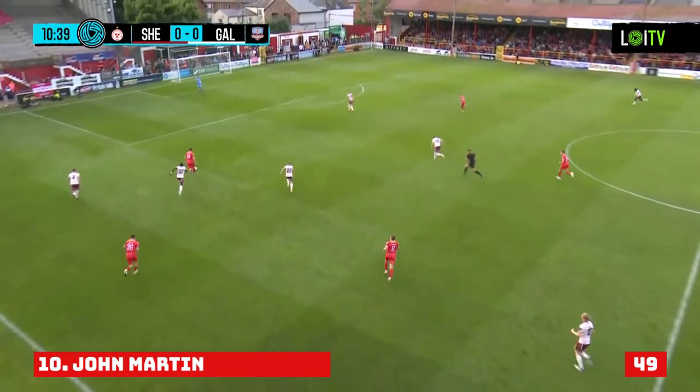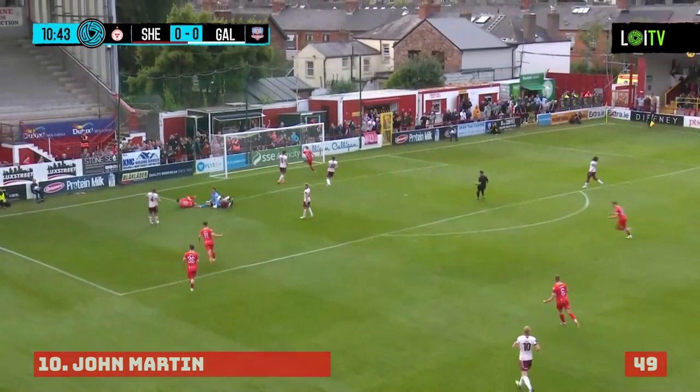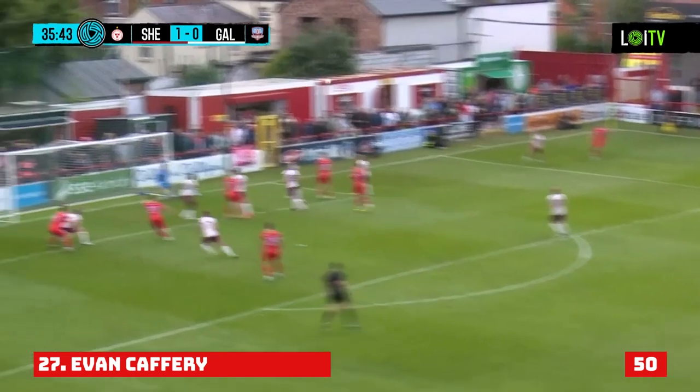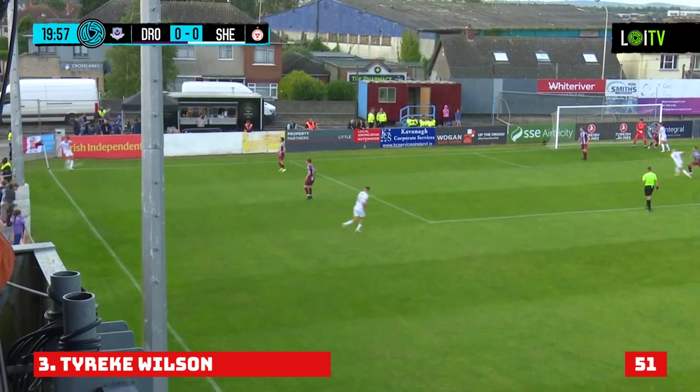Here comes Shells on the attack now. It's John Martin, scored the winner here back in March. Still Martin. Goal! John Martin! Standing over the ball for the corner away on the far side. There's only two Shelbourne players further back out the field. Everyone else is inside the penalty area. The cross comes in. Martin with the header. It's in! So, first corner of the evening for Shells.